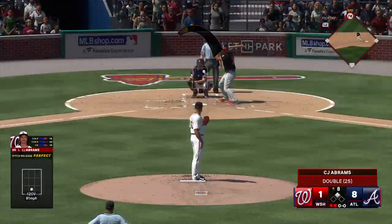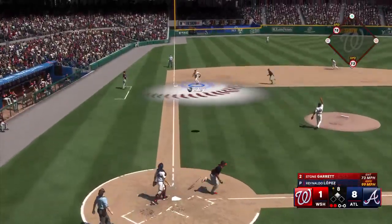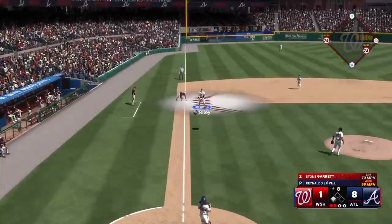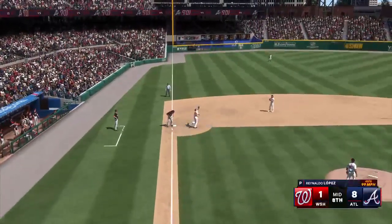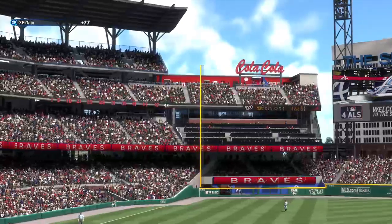That ball was drilled, 106 off the bat, and that's the kind of feedback that tells you you're right where you want to be with your swing mechanics. And that'll do it. This one pretty well decided at this point.